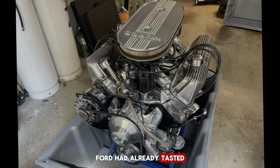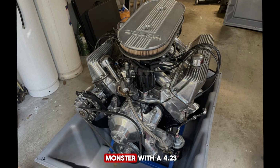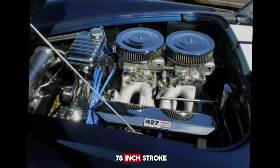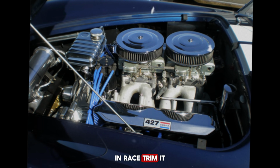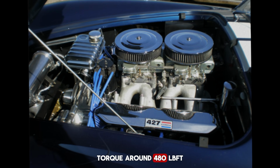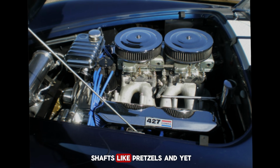Ford had already tasted victory with the 427 side oiler, a brutal iron block monster with a 4.23-inch bore and a 3.78-inch stroke, displacing 427 cubic inches of pure American aggression. In race trim, it could push well over 500 horsepower. Torque? Around 480 lb-ft, enough to twist drive shafts like pretzels.